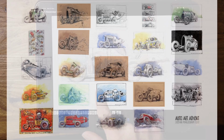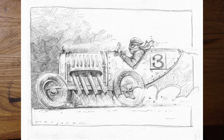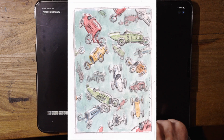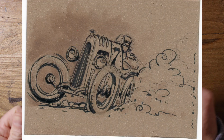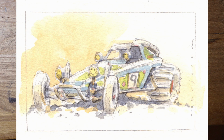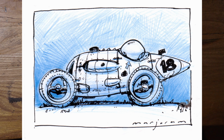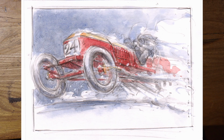In 2012, I thought I'd be a bit more adventurous and try lots of different styles out. So I did some with pencil, some with multiple vehicles falling through the sky, some with different paper surfaces or different drawing tools like this brush pen on brown paper, some watercolours again, some pencils and ink. So they all ended up completely different from each other. They were quite a mixed bag.